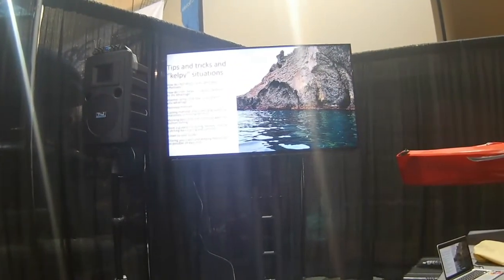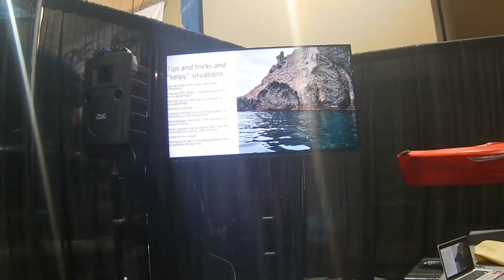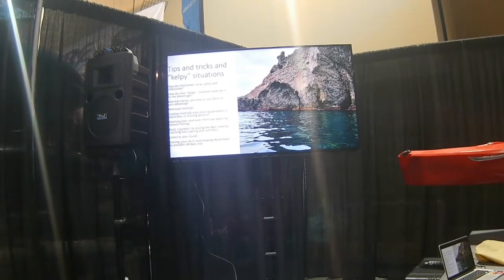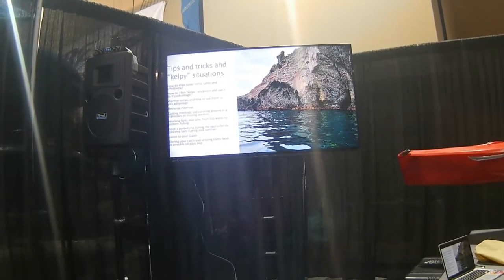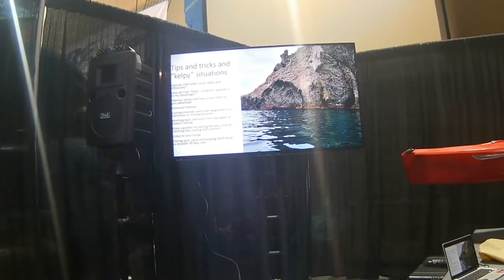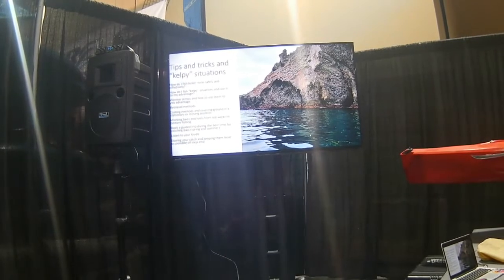Actually, this is a little bit more of the fun part. So tips, tricks, and kelpie situations. Now, I don't know any kayaker that has never been stuck in kelp. Has anyone been stuck in kelp? Yeah, it sucks, doesn't it? Well, there's actually ways to do it too, especially in a Hobie.